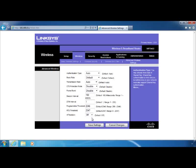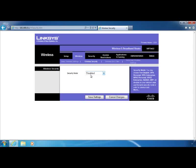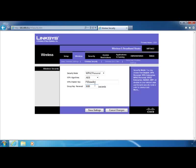Now, there is one thing that I failed to do, and I'm curious if you caught it or not. And that is, if I go back to wireless security, you'll notice it's still disabled. You want to know why that is? The reason is because even though I told it I wanted to go to WPA2 Personal, and even though I had it configured with an algorithm and a shared key, you know what I didn't do? I didn't click the button that says Save Settings. I just wanted to point that out because I will tell you that on many different wireless access points, you have to be conscious of doing that.